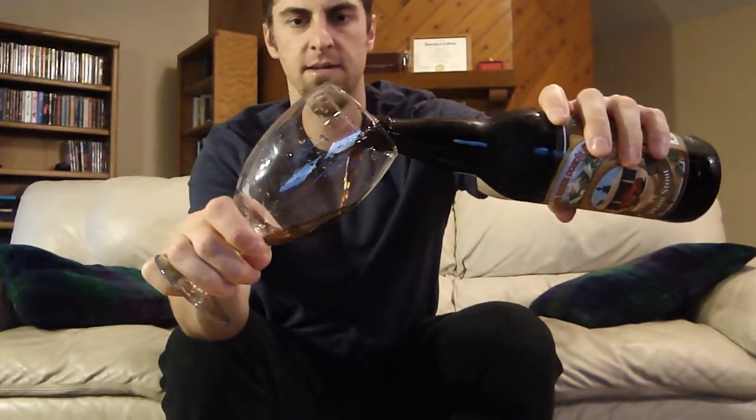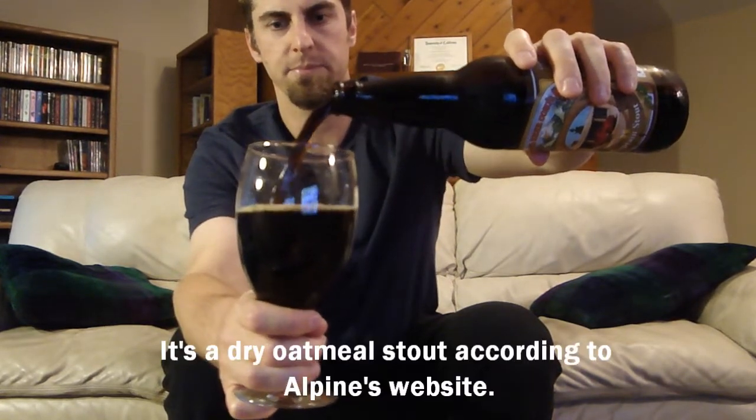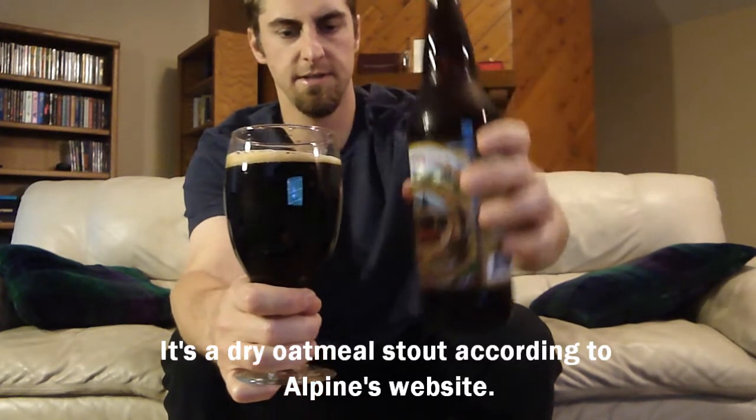I'm not sure what kind of stout this is, just American stout, oatmeal stout, whatever, but it's 6.0% ABV. They describe it as having a thick and creamy head that lasts and lasts, leaving lace in your glass, and they mentioned some pairings with it.